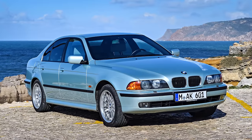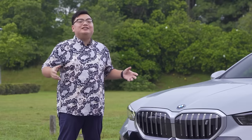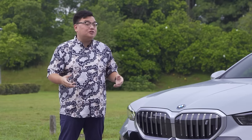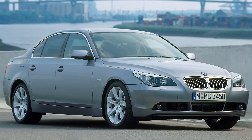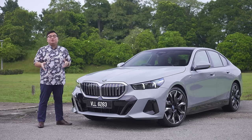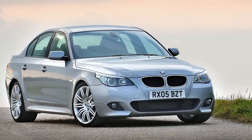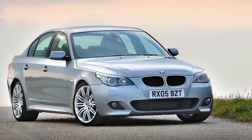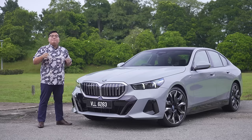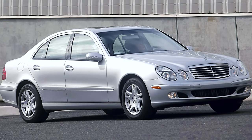This reminds me very much of when BMW changed the iconic E39 5 Series into the far more controversial Chris Bangle designed E60. That 5 Series took a long time for people to get used to, but eventually they did. And if you look at one now, I still think it has that classy, premium, avant-garde look, much more so than its contemporary Mercedes E-Class, the W211.